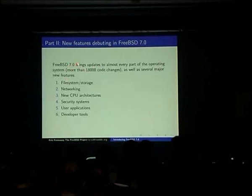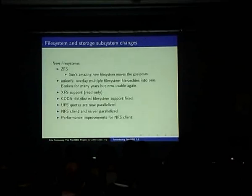And so these are, a lot of them are minor changes, but there are some major ones. So I've broken these up into six categories, and we'll go through these in order. So firstly, looking at changes to the file system and storage systems.